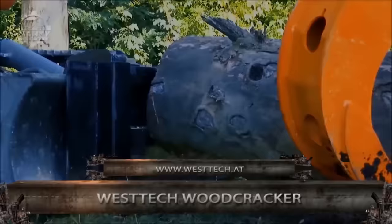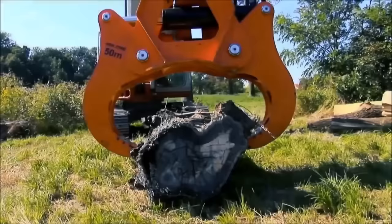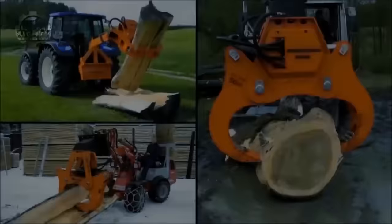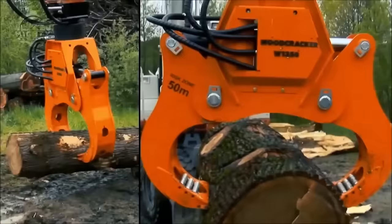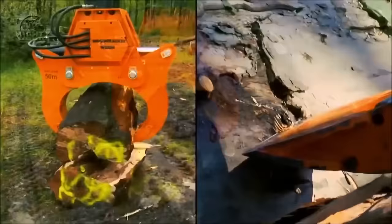The West Tech Woodcracker takes pride in its ability to operate at a good cost-to-benefit ratio without sacrificing productivity and quality. It's also amazingly robust and low wear. Depending on what you need, it is available in different sizes, but it's usually based on whether you'll mount it on a forwarder, chipping machine, excavator, or other carrier vehicles. With its immense power and state-of-the-art splitter, it can split thick trunks to make their transportation easier.